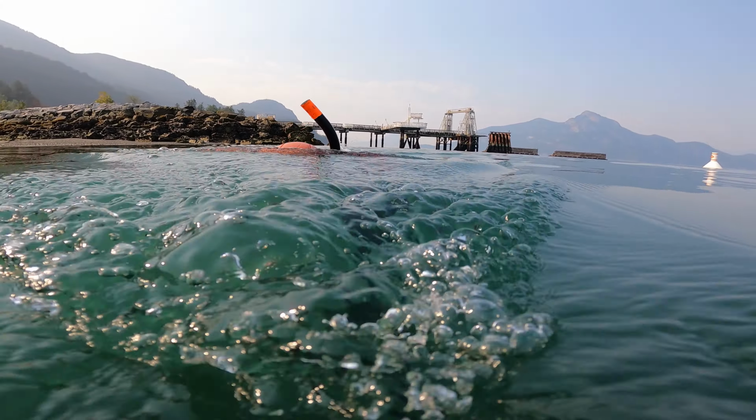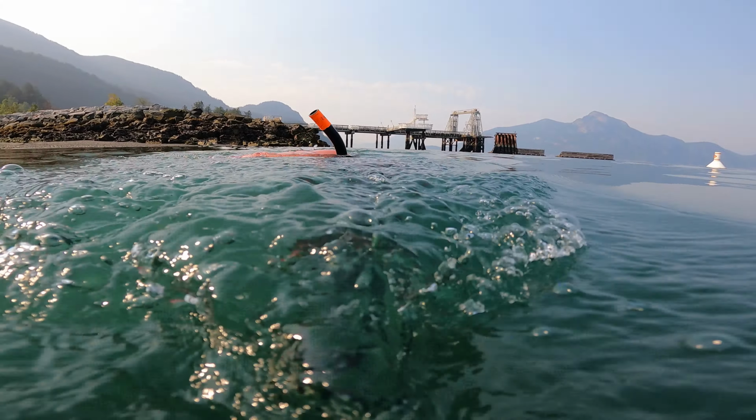The tide height was only about 0.8 of a meter, so the Nakaya would be relatively shallow.